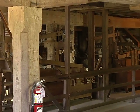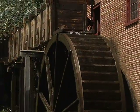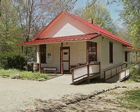In the mill, you will see our historic mill in operation. We'll have the water wheel going and running our millstones. We will be grinding local grain. It'll probably be white or yellow corn, and we'll be making cornmeal and grits here in the mill. That product will be eventually packaged up and put in our general store and sold through our general store to the public.